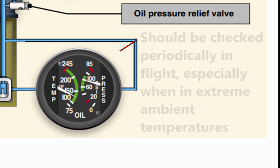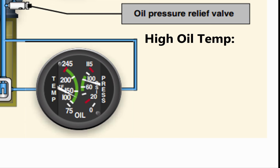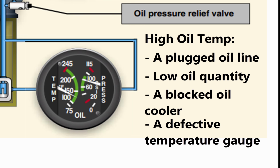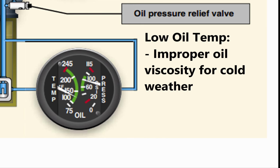Check oil temperature periodically during flight, especially when operating in high or low ambient air temperature. High oil temperature indications may signal a plugged oil line, a low oil quantity, a blocked oil cooler, or a defective temperature gauge. Low oil temperature indications may signal improper oil viscosity during cold weather operations.